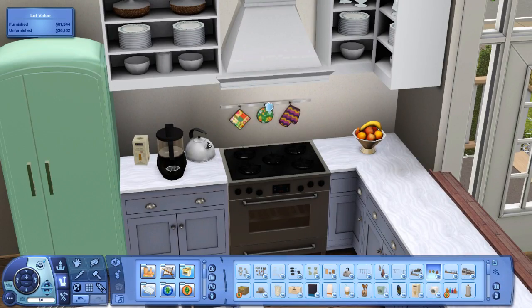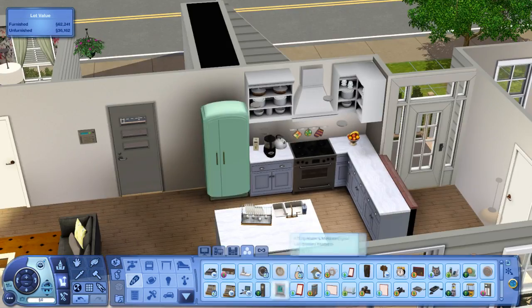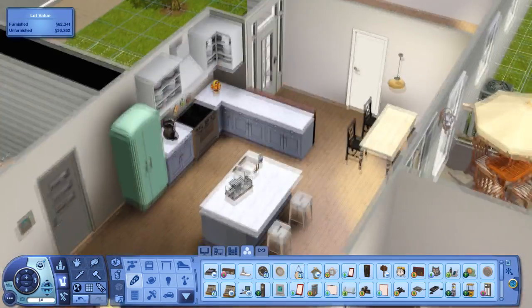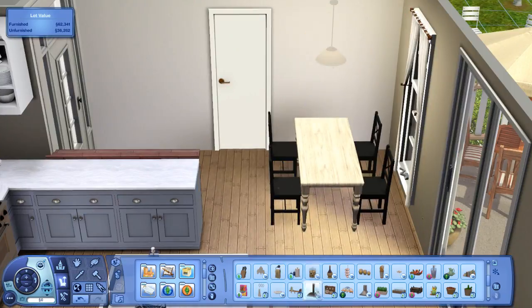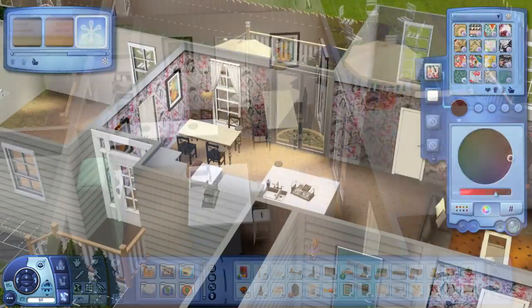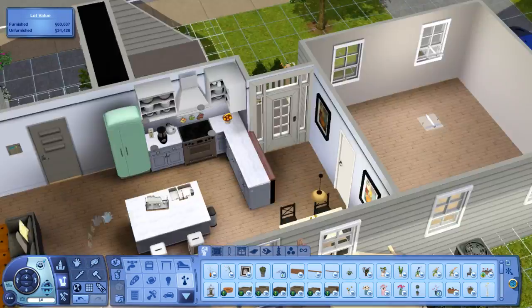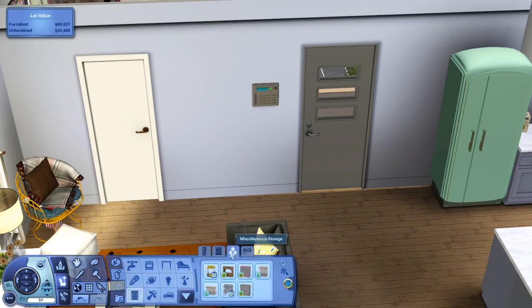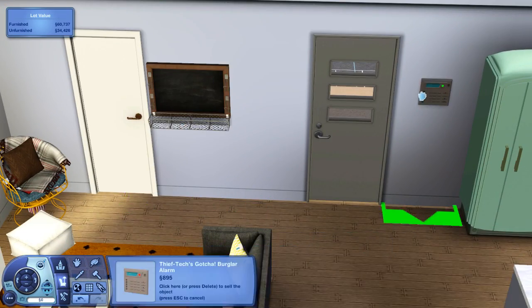If you guys have any questions, just comment them and I'll try to get back to you as quickly as possible. But as you guys can see, the kitchen has really come together. I used the retro fridge from Supernatural, which I have never used before, so I was really excited about that. I was like, yay, I finally get to use this. And those photos that I just placed right there, as you can see, that has the little toast on it. Those are some vintage posters I had recently downloaded, and I haven't used them until this build.